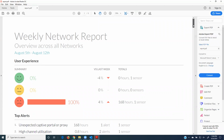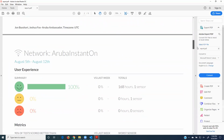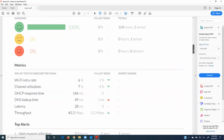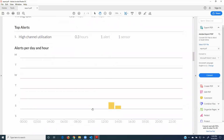If we scroll down, we can look at the different wireless networks, and of course, right on top, we are actually looking at our Aruba Instant On network, which has got 100% smiley face. If I go down a little bit further, I could see where there might have been any issues. Looks like there was a little bit of DNS lookup time issues on my network. Scroll down a little bit further, I can tell when those issues happen. So it looks like they happened on Saturday in this time frame.